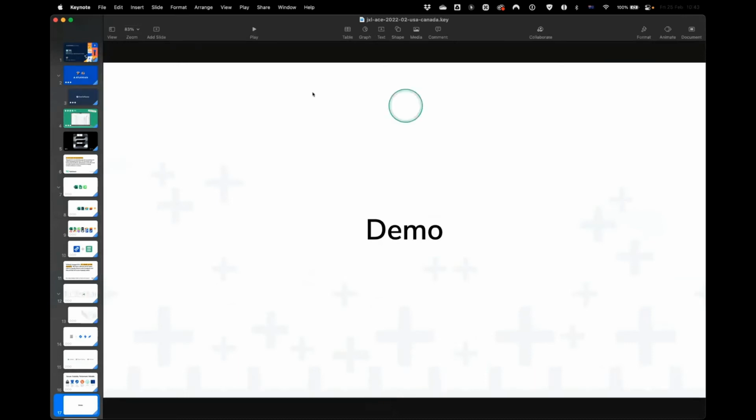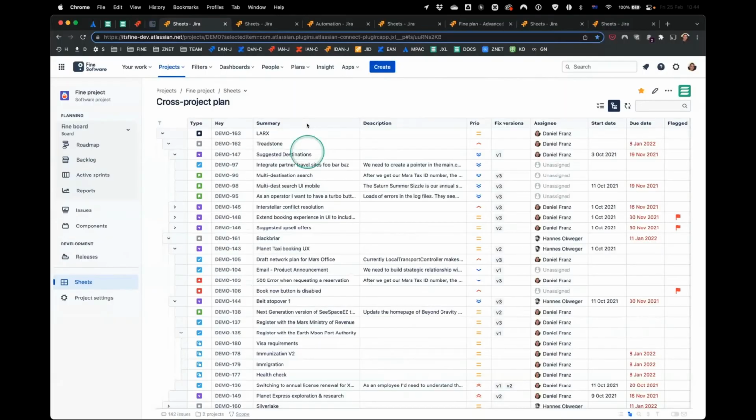I have to admit, sometimes I struggle a bit with picking out use cases, because obviously spreadsheets are a fairly agnostic pattern. You can do pretty much anything with it. The use cases are endless. But I picked a handful that is hopefully relevant for agile planning. So first of all, when you install JXL, you have a Sheets item here in the project sidebar. That's where your sheets are, obviously.